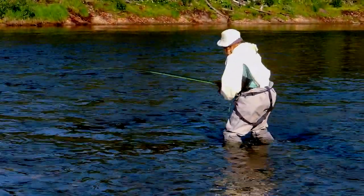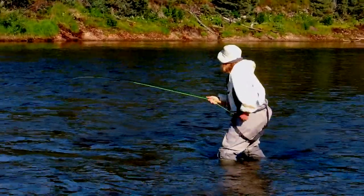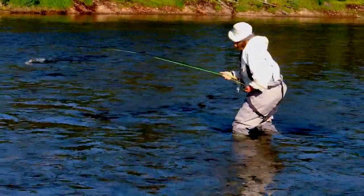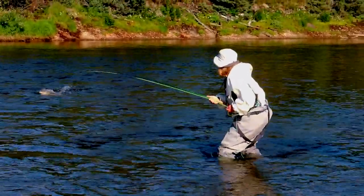What a place to learn how to fly fish, I gotta tell you. Seriously? Like the guy at Real Fly said, if you can't catch a fish on a fly rod here, you better start golfing. Oh, this is awesome. What a beauty fish too.